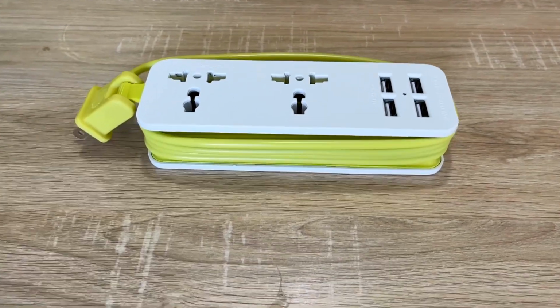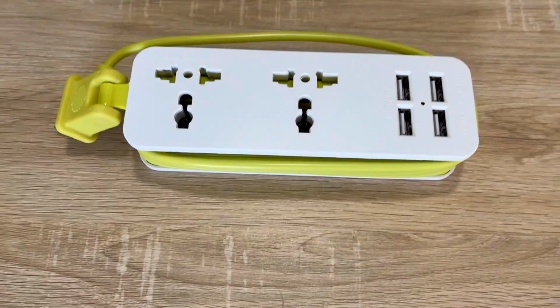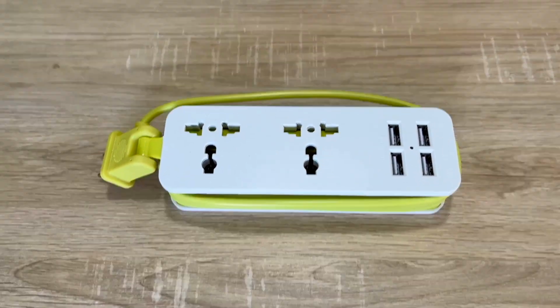Another thing we think is a must-have to travel with is a power strip. Too often you get into a room and the outlet is halfway up the wall or hidden behind the bed and you just need that extra reach to be able to get your devices to it. So we travel with this power strip from UPWADE. It's pretty simple. It's got 2 plugs, 4 USB ports, and it comes with a 5-foot cord. I like that this cord is green. It just makes it that much easier to see when you're packing up so you don't leave it behind.